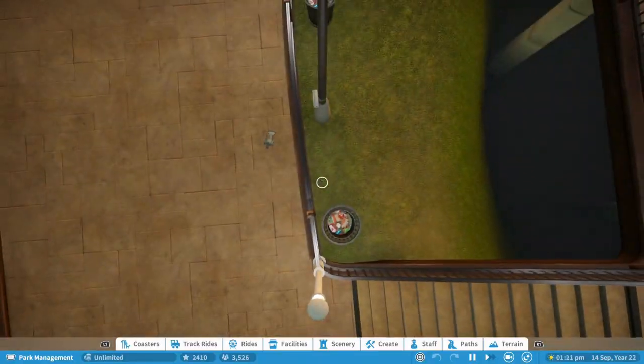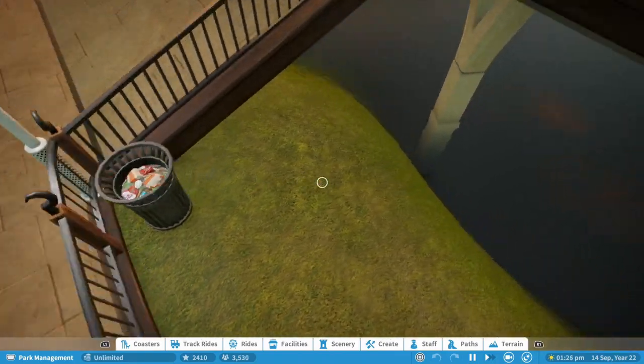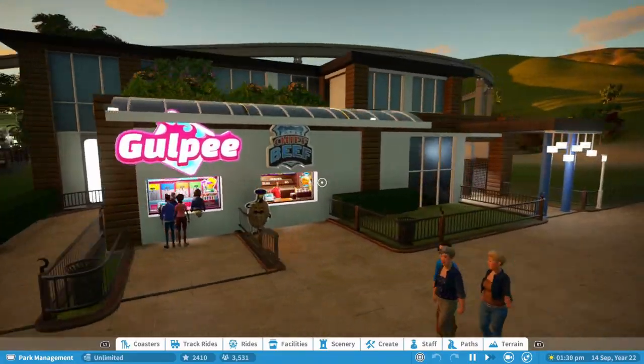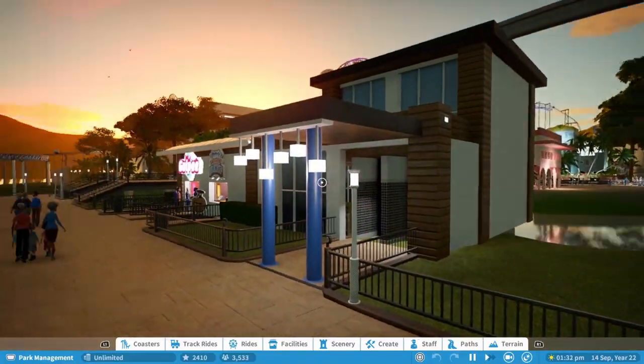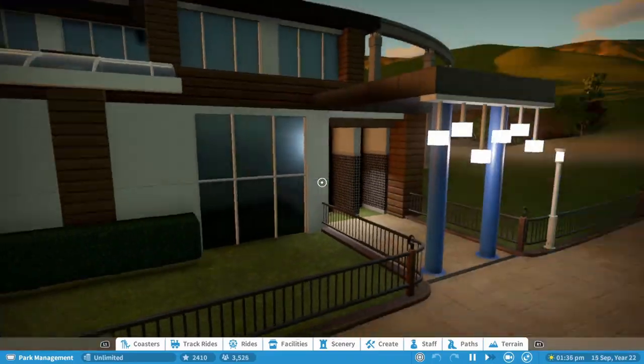Are them bins getting used there? I might have to remember that one. I normally put the bins on the path as opposed to putting them off it. But yeah, a very, very small detail that is probably a little bit insignificant, but that's something I've learnt. So yeah, we've got a toilet in the food and drink building there.